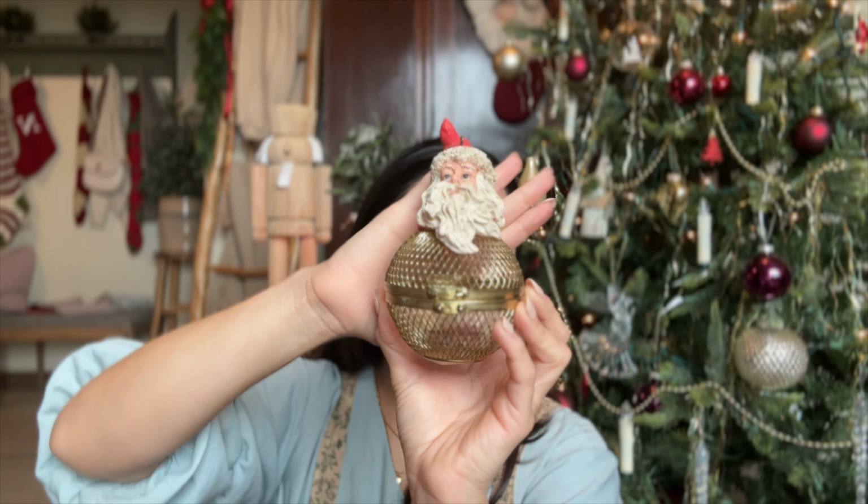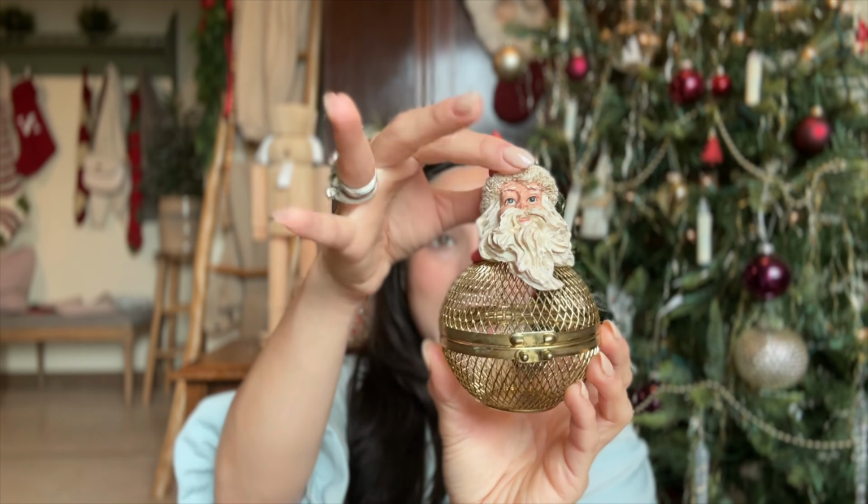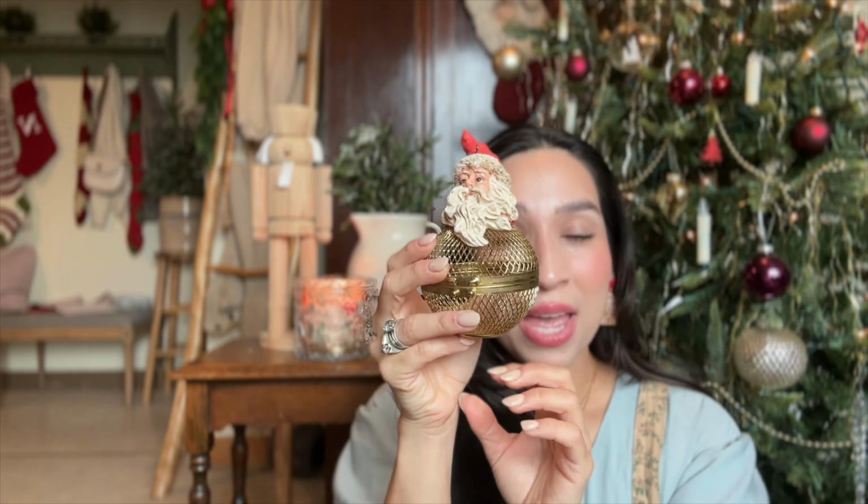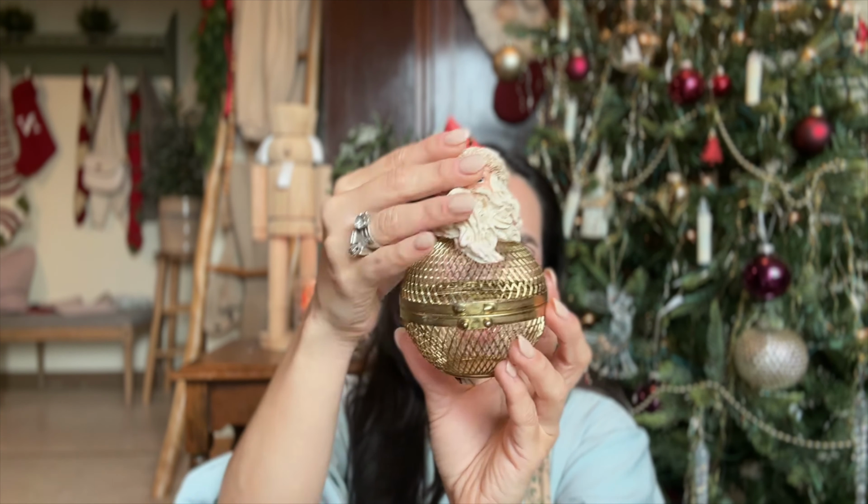Honestly, when I was waiting in the line for 45 minutes, this was the ornament that I was thinking about. I'm like, I have to have that ornament, because I was this close to leaving the line. I couldn't take it anymore. But this was stopping me from leaving because I've never seen an ornament like this before. It is ceramic from the top too. It is pretty heavy, so it's gonna be heavy in the tree, but it's okay.